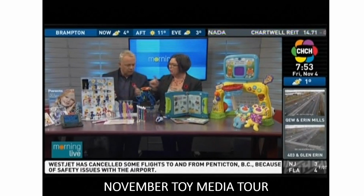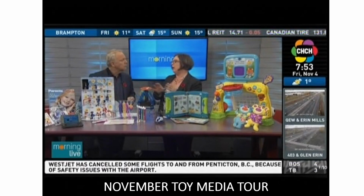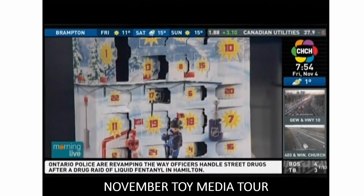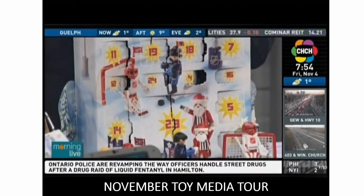Coming up, let's run through some of the best of the best. Let's start with the Playmobil one here. This is an NHL advent calendar. It's called Rivalry on the Pond. So Playmobil last year introduced its NHL theme, and now these figures that you get every day, you open up a little window and you can get a new figure for your collection.